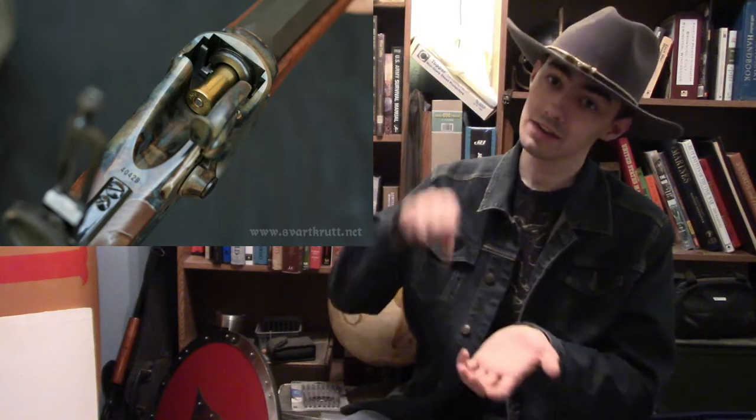Now, by the time the metallic cartridge models came out, all you had to do was open up the breech, put in the bullet, close it, pull back the hammer, and fire. Simple as that. Now, I want to put this out here. There were soldiers during the American Civil War who were known to have used this firearm. They were known as Berdan's Sharpshooters.